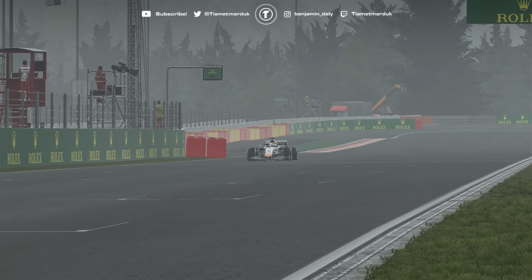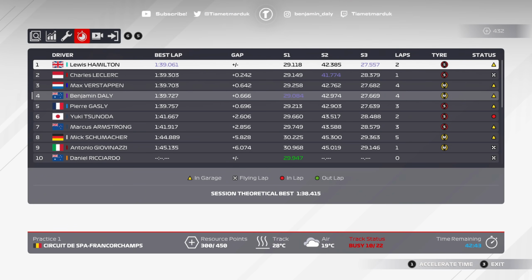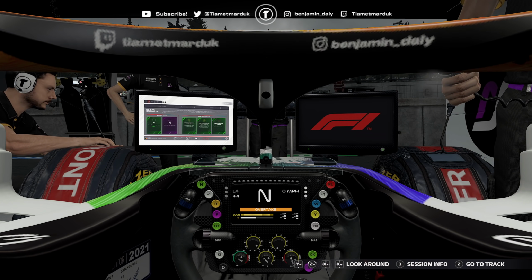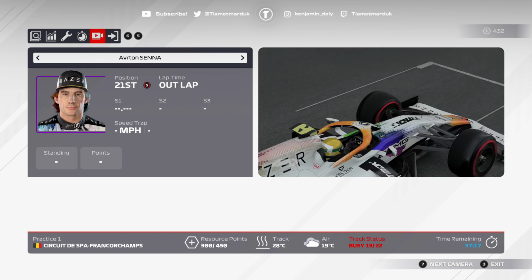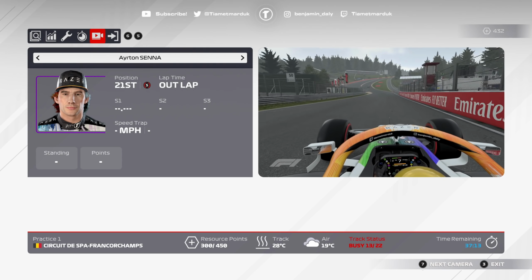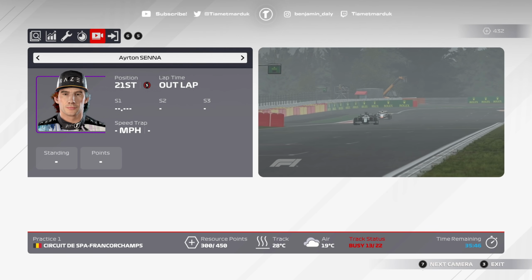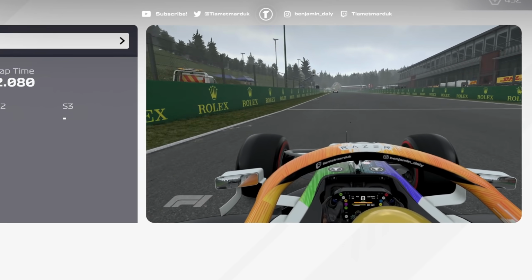So here we are with Friday practice in the Belgian Grand Prix. I'm doing some early laps here in practice. AYRTON hasn't gone out yet, and I really want to see, like I said, what he can do in my machinery. So let's have a little peep over and see what he's up to now. This is his first meters in action in this car. No testing, no practice, no sim work prior to this. Jumping straight into the car with no prior experience.